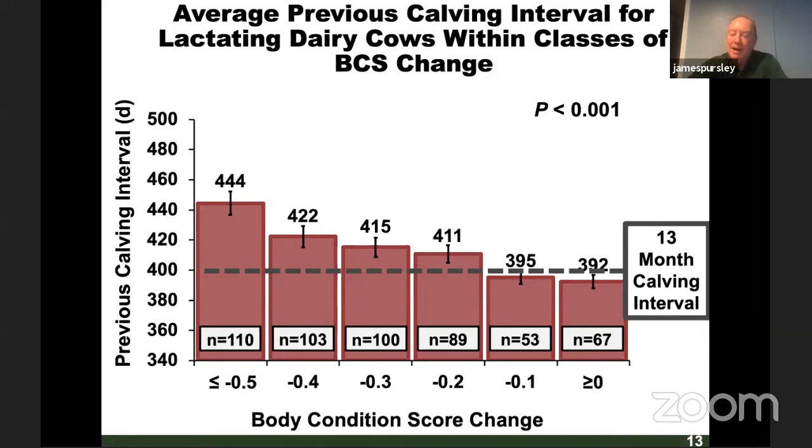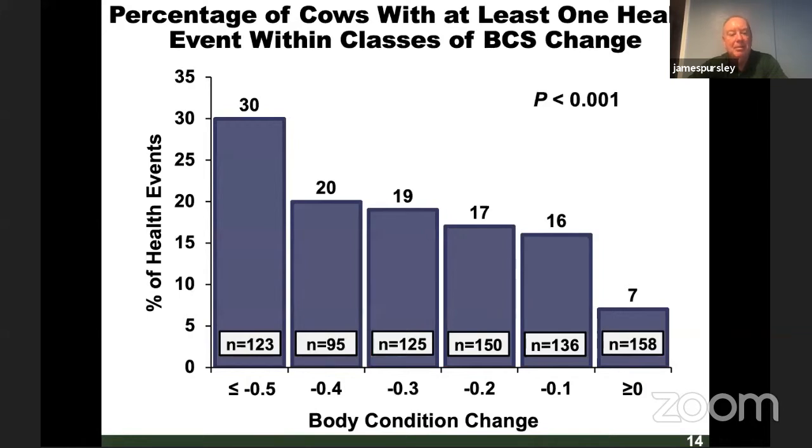So a lot of it's just about what happened the previous lactation. If the previous lactation is too long, cows are going to get fat. They're going to lose more body condition, and I'll show you what happens to those cows in a moment. One of the big things that happens to those cows is that they have a lot more health issues. You can see that 30% of the cows in the group that lost the most body condition in her study had some type of a health issue following calving.